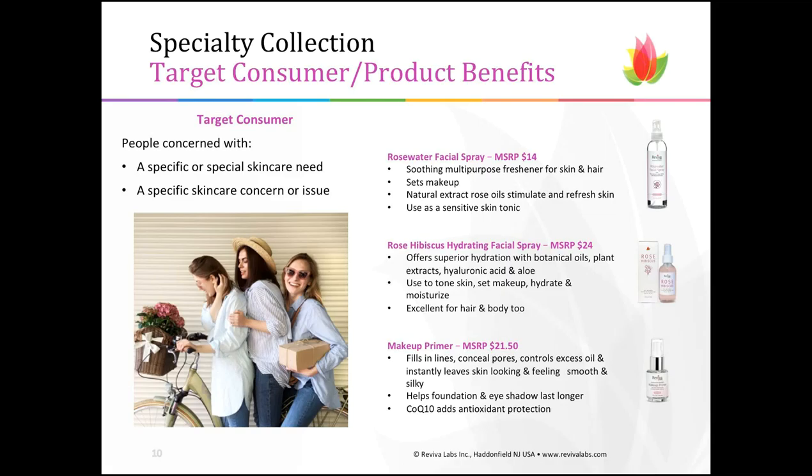Now, the rose hibiscus hydrating facial spray is a little bit different from the rose water in that it offers superior hydration. And again, in these summer months, people don't want to put a heavy cream on their face. So this is an extra insurance of hydration through a facial spray. It does contain hyaluronic acid and aloe, two of our favorite hydrating ingredients here at Reviva. And you can use it either to tone the skin, so meaning you can put it on after your skincare, so you know, cleanse your skin, tone.